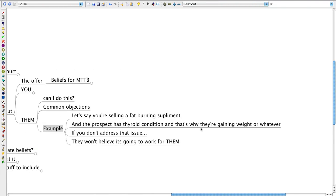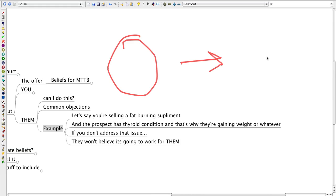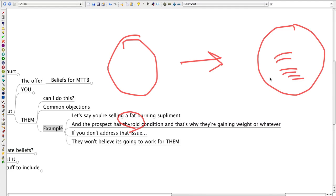So let me give you an example. Okay, let's say that you're selling a fat burning supplement, something to help people lose fat. And the prospect, the person who is looking to buy this fat burning supplement from you, has a thyroid condition, and that's why they have this weight they want to lose, right? But you don't address this issue at all in your content, in your sales material, right?